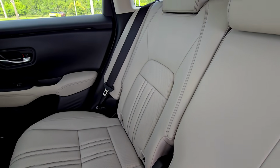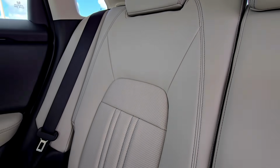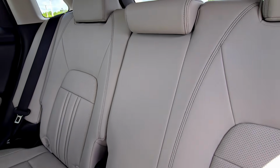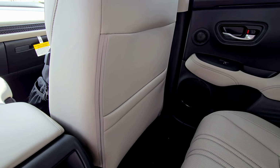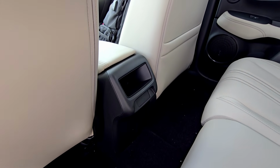The seats are covered in leather in this light gray color. I like it. They're perforated in the middle. We have some contrast stitching, and we're solid on the sides over here. 3 people can fit in this vehicle for sure. Now let's check out and see what else we have. Only the passenger seat has some seat back storage. Like I mentioned, no cup holders, no USB-C, and no vents in here.